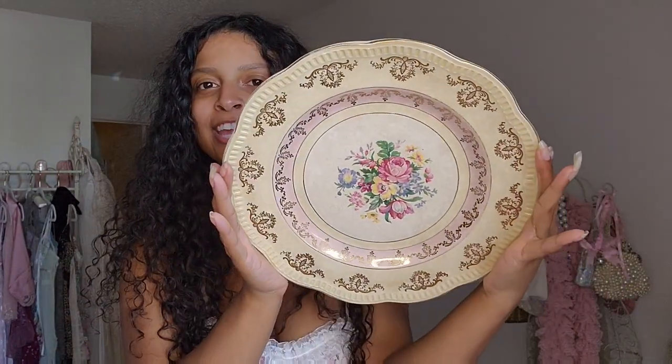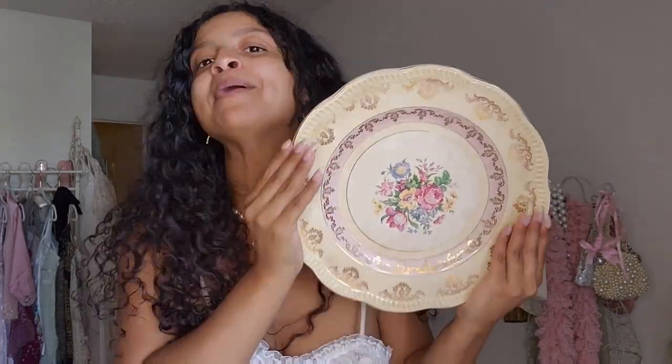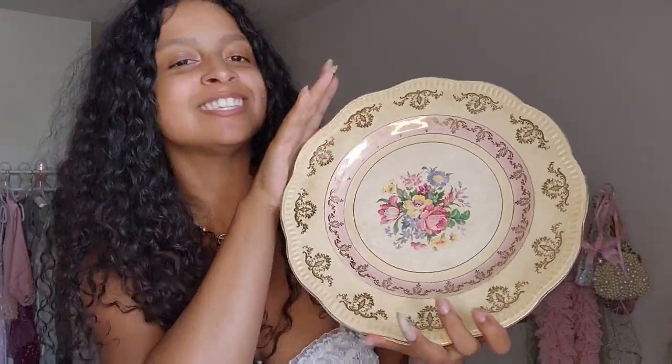Oh! A few home decor pieces. I picked up this really cute vintage-looking plate here. I just thought it was so cute. They only had one, so I thought I could use it as a serving platter when I'm making cookies or cupcakes or just something super cute like that.